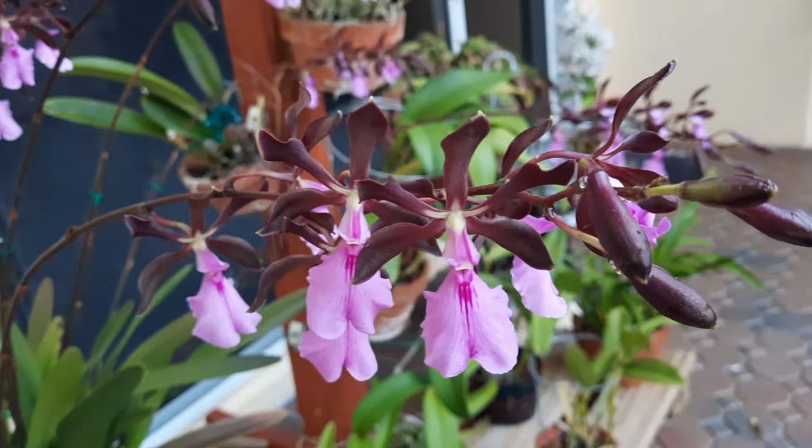What else here? The dendrobium still blooming, little nobile. This was my birthday orchid. Cute, smells very pretty. All right, so what else here? A bunch of dendrobiums just starting to open up here on my dendrobium tower. Look at this pretty one. This one has lots of spikes, but it's not so big. 1, 2, 3, 4, 5, 6, 7, 8, 9.